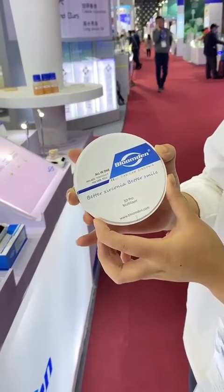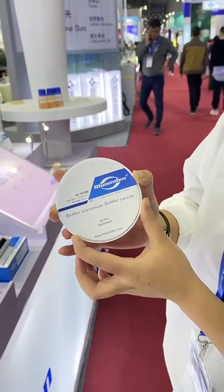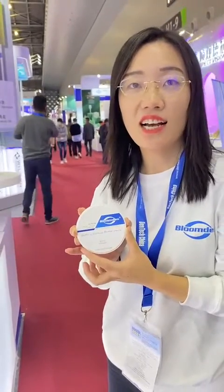The strength is gradient from 1650 to 1150 MPa, very close to natural teeth, and it is all in one material. You can do anything you want, such as full arch, anterior, posterior, veneer, coping, and so on.